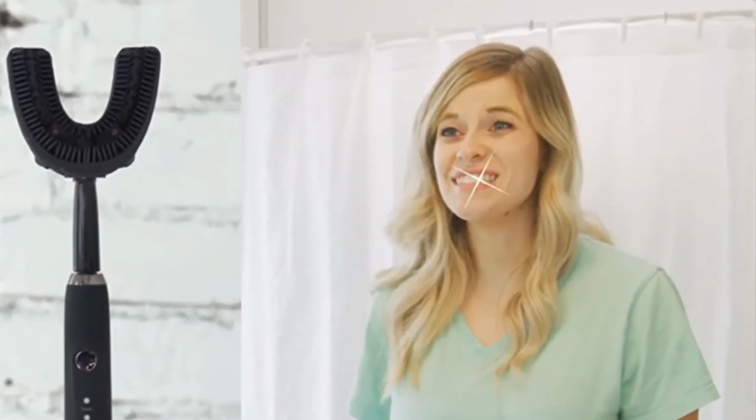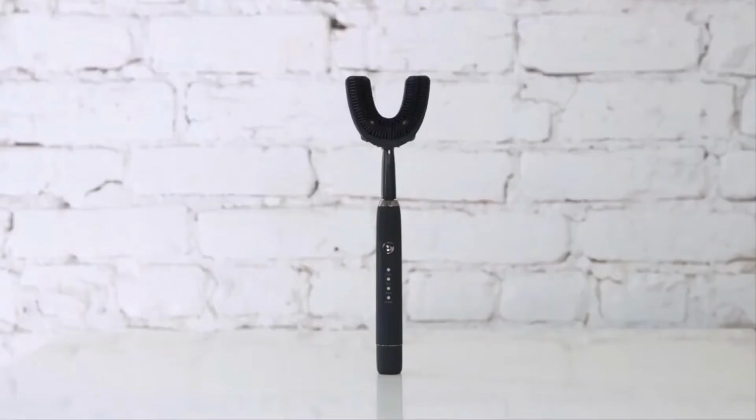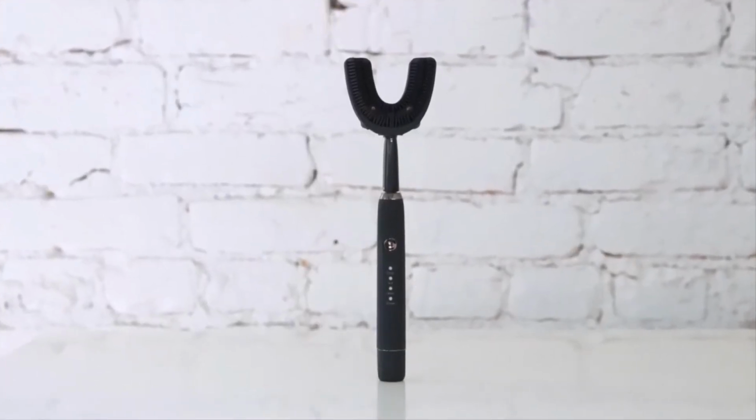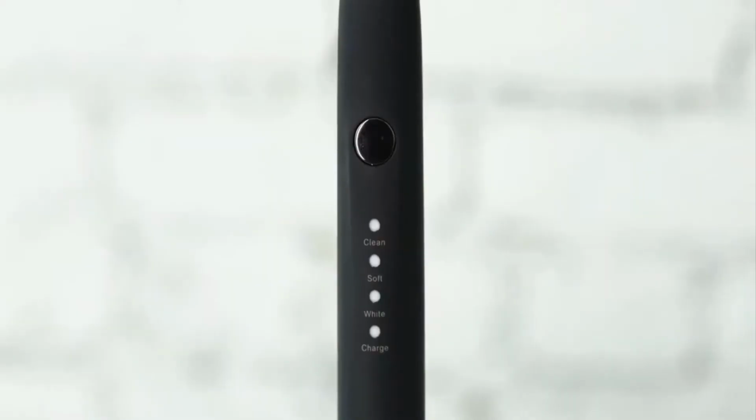The Easy Toothbrush runs on an inbuilt battery and can be conveniently charged on the charging stand that comes along with this device. As for the price, it is available on Banggood for as little as $8.